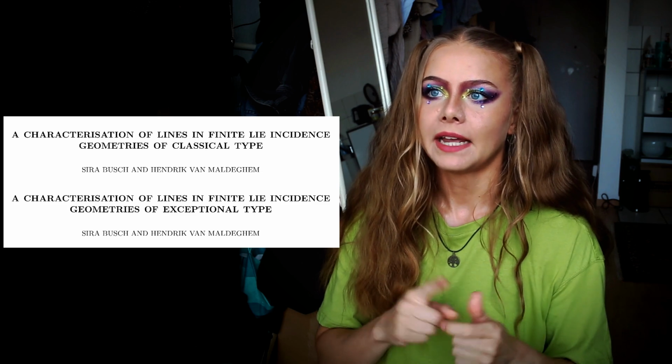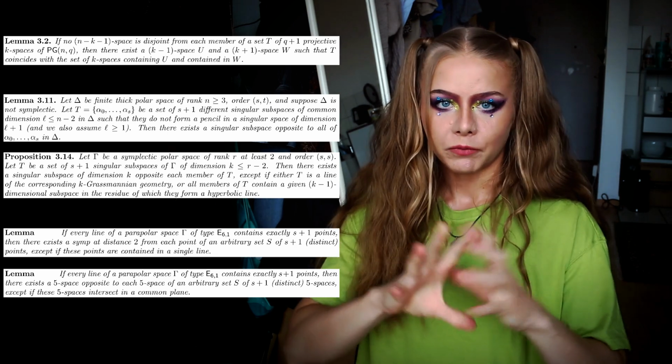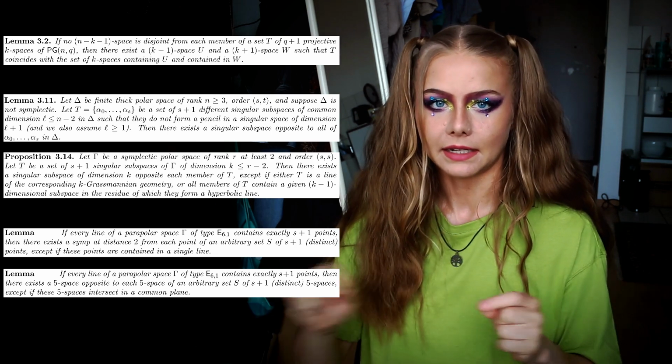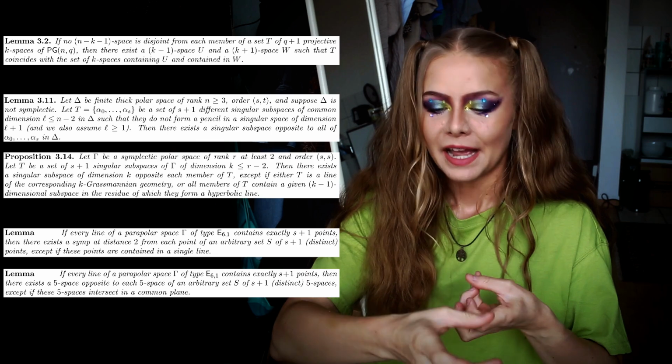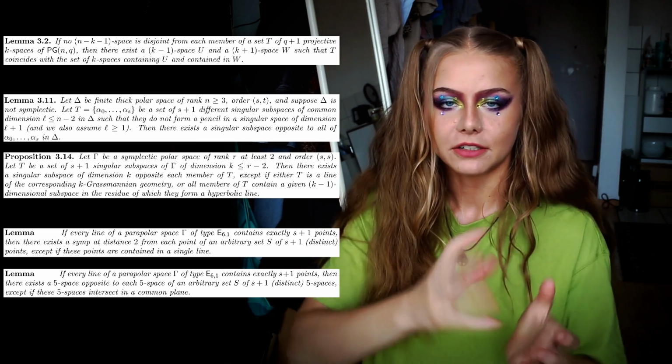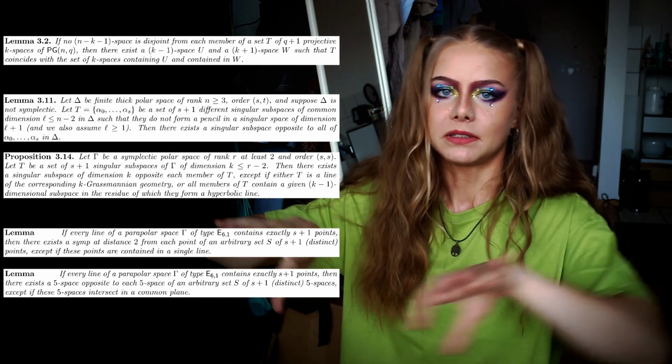There's one thing that I forgot to say. At the moment we are looking at a Lie incidence geometry of type E6 where every line has exactly s+1 points, and we are given s+1 lines, and we try to find an object opposite to all of these lines. Hendrik and I not only look at E6, and we not only look at lines. For example, for An, Bn, Cn, Dn, we already proved that, for all of these types, we always assume that every line has exactly s+1 points. Given s+1 arbitrary objects, if they don't form some pencil in some larger space, then we can always find an object of opposite type that is then opposite to all of the given ones.